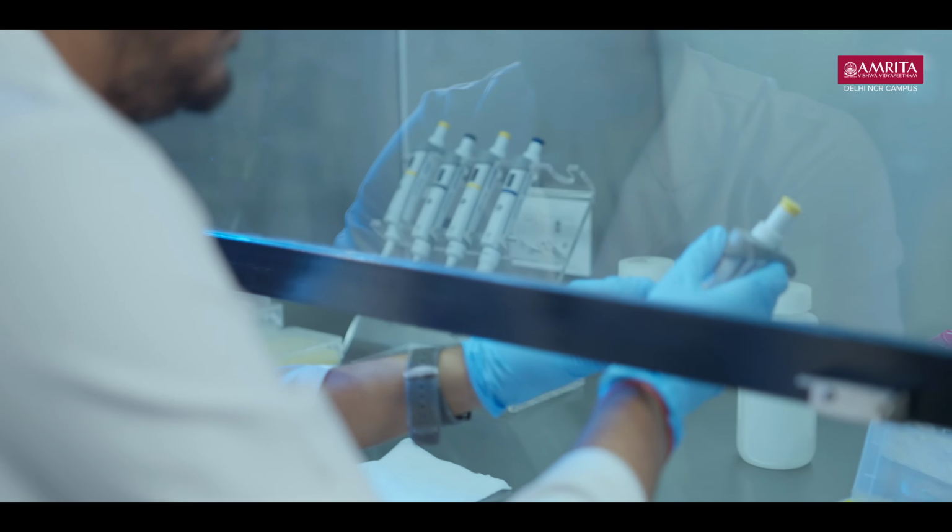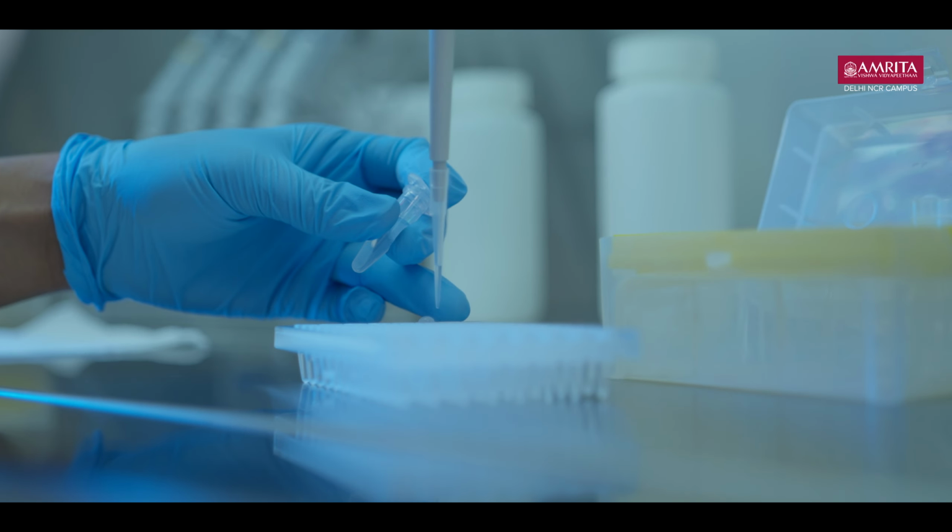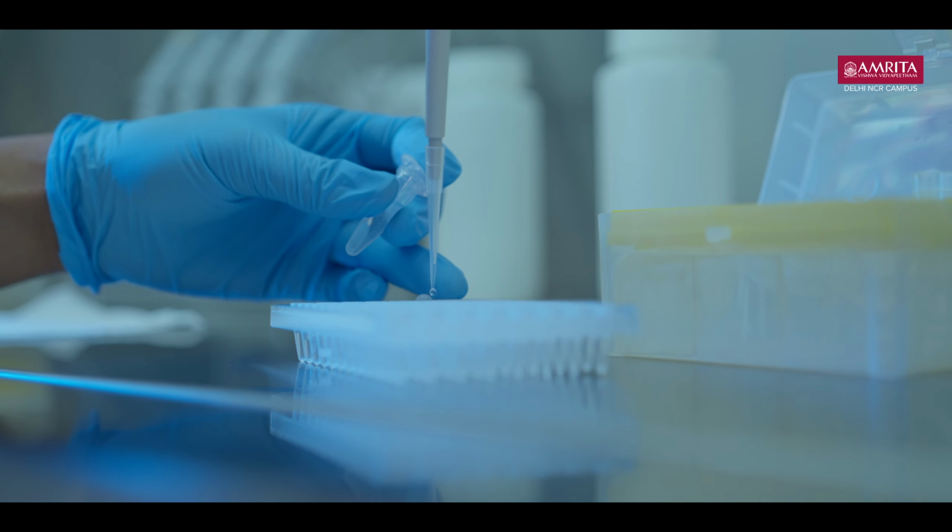So in order to create such an ecosystem, what this center has, which is very unique and probably the first in India, is that we have, in addition to state-of-the-art basic research labs, a GMP or a good manufacturing practice manufacturing center for manufacturing drugs, manufacturing diagnostic kits, and also we have a preclinical lab.